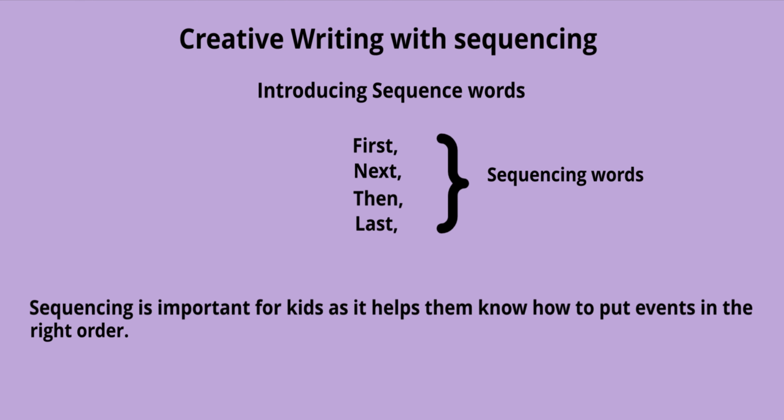So, why is sequencing important? Sequencing is important for kids or beginners as it helps them know how to put events in the right order. With the help of sequencing, it will be easy for you to write sentences on any topic very easily.